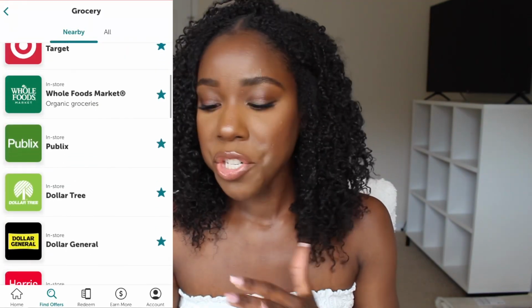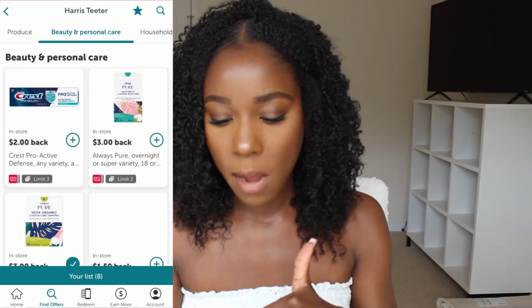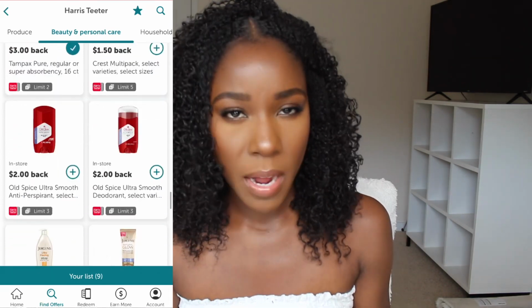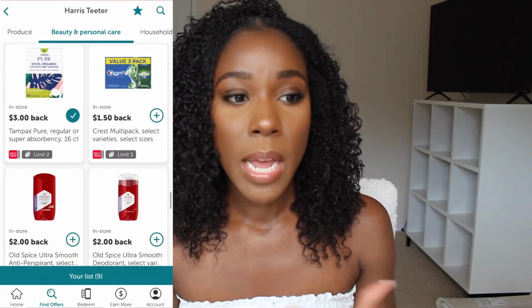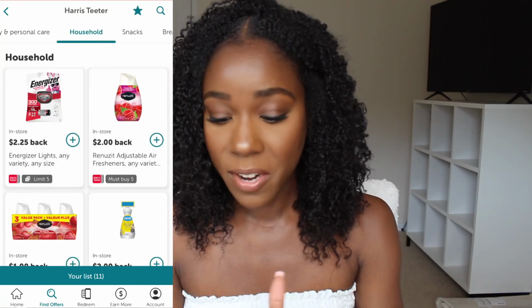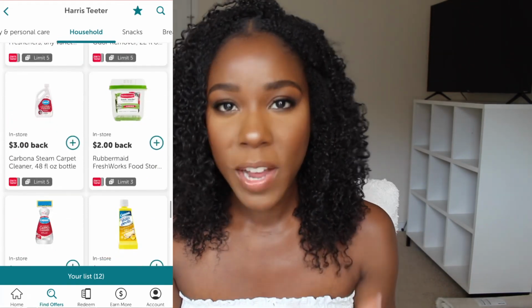So you literally just go through the app. What I do is I look through the app every now and then and save the offers that are things I tend to buy. And so when I go grocery shopping, once I come back, I take my receipt and look on here and see if there are any offers that apply to what I buy.